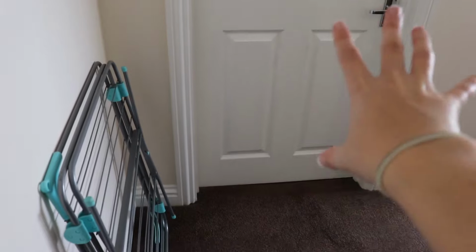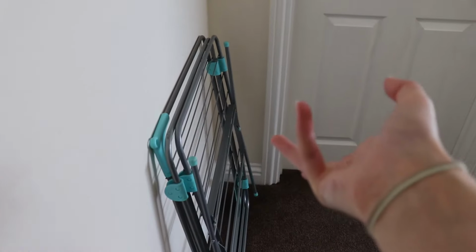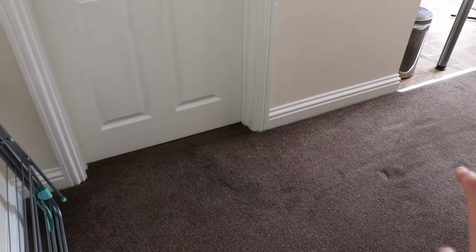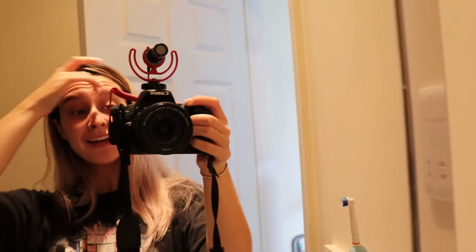When you walk in, you come to this mini hallway area, and that's my bathroom. I'm just storing my clothes here because it's not bothering anyone, there's nowhere else to put it. Now we go into the bathroom. You're going to have to excuse the fan noise. There's nothing I can do about it. It goes on every time I turn the light on.